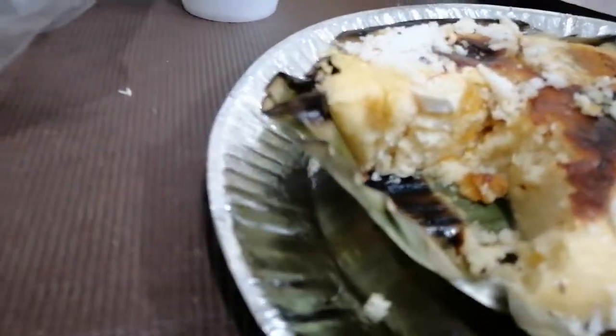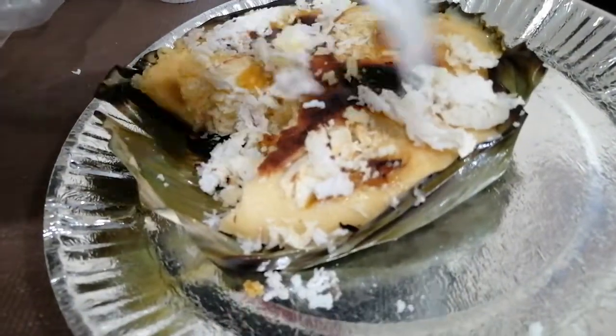Look how delicious this is. It's optional if you want to put condensed milk to make it sweet. Okay, let's go get the condensed milk. We no longer have.